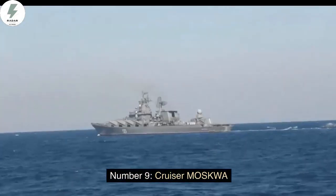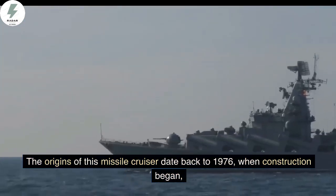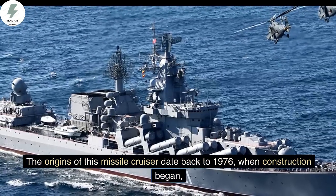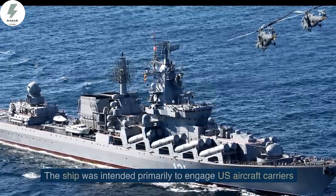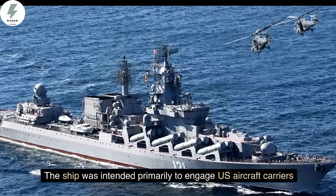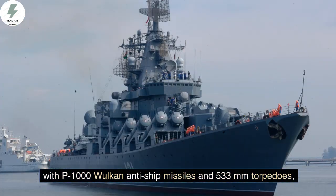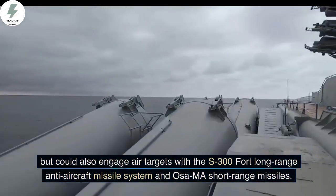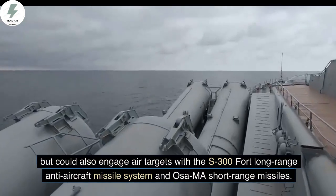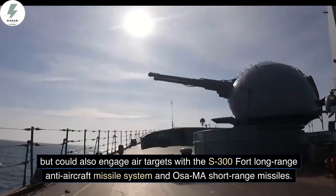Number 9. Cruiser Moskva. The origins of this missile cruiser date back to 1976, when construction began, and 6 years later it entered service with the Soviet Navy. The ship was intended primarily to engage U.S. aircraft carriers, with P-1000 Vulcan anti-ship missiles and 533mm torpedoes, but could also engage air targets with the S-300 Fort long-range anti-aircraft missile system and OSA-MA short-range missiles.